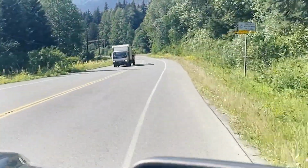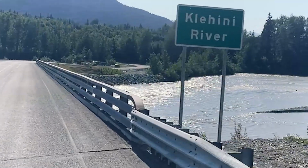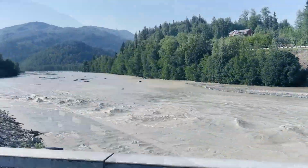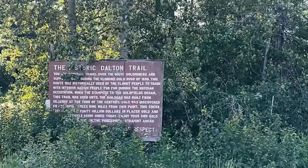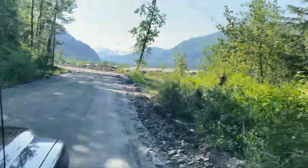After fueling up on gas, we make our way to the old Dalton Trail. There's a gravel road here that goes for quite some ways until we reach a gate.